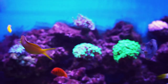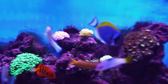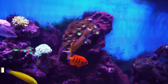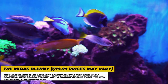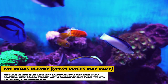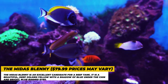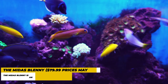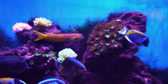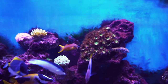This is the African version, not the one from South Asia, which could look a little lighter, but not a huge difference to the naked eye. Some other people like to call this one the African Gold Midas Blenny, but however you know it, it's a very excellent reef fish, and it's incredibly beautiful. It has that deep golden yellow slash mustard color with the shadow of blue under the chin and those bright blue rimmed eyes. Oh my goodness, I love these colors on this fish. And when it's swimming, the motion they use is very eel-like.